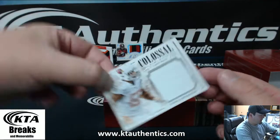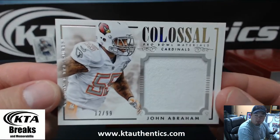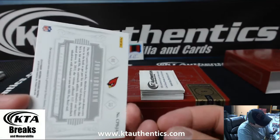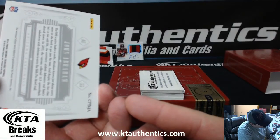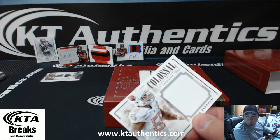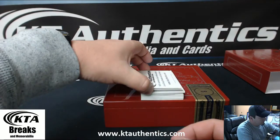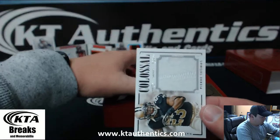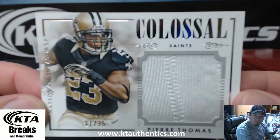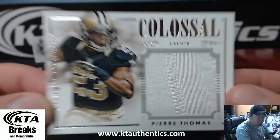Next one. Colossal Pro Bowl Materials Cardinals. John Abraham, 12 of 99. Defensive end, John Abraham. Colossal Saints, Pierre Thomas, 21 of 35. There's even a seam in there. Call that a jersey seam. Pierre Thomas for the Saints.